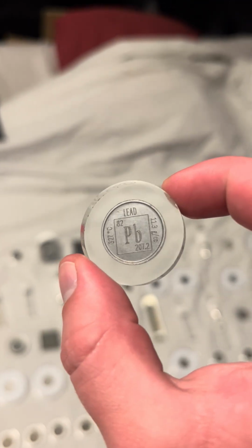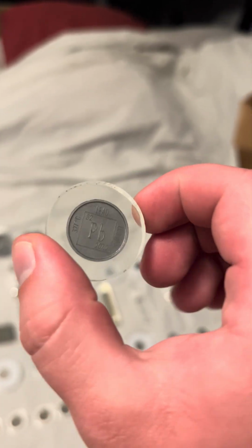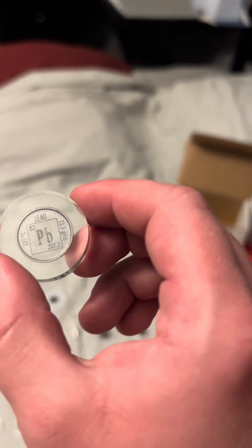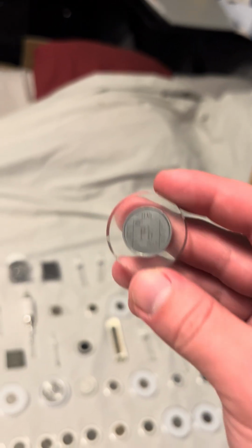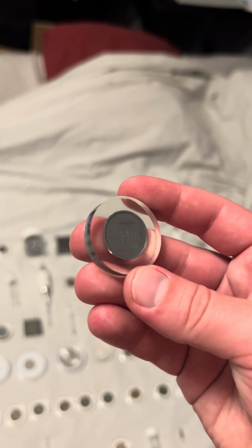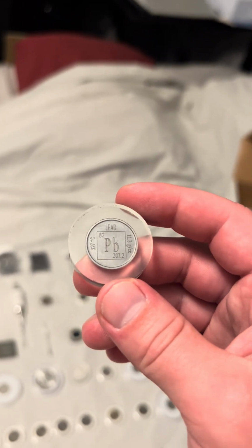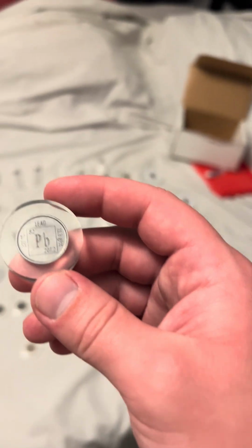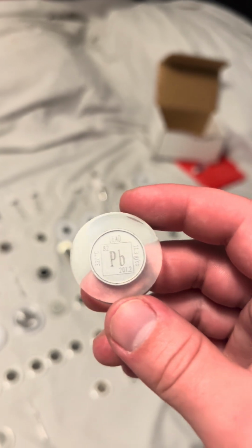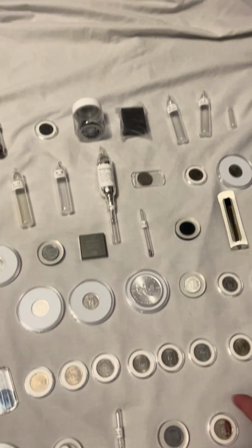Lead, element number 82, does not have a good reputation, but that's only because people didn't understand the true implications of what lead does to you. It's not really that dangerous unless it's in a compound form or something. But even just touching lead metal is kind of dangerous. It could absorb through your skin and harm you. So that's why it's in resin right here, and I'm not touching it.